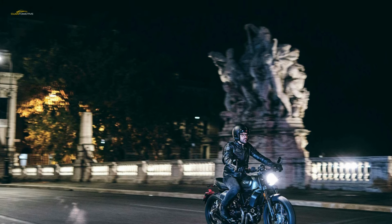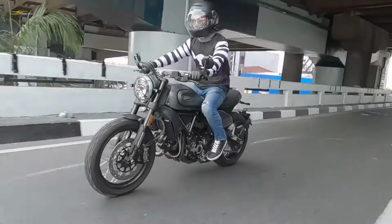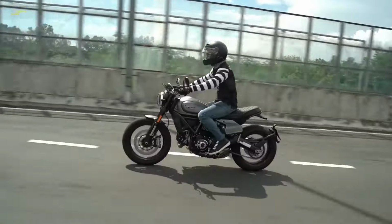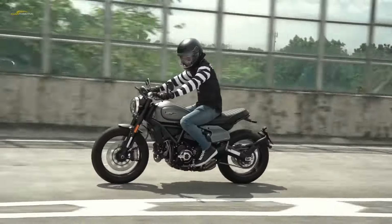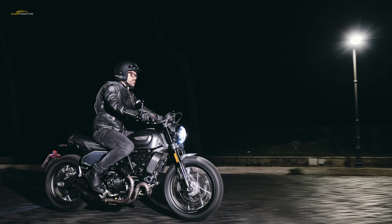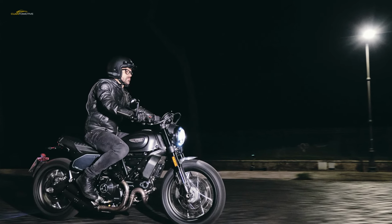That flat torque curve gives great drive from anywhere, and combined with typical Scrambler lightness, you soon realize this is anything but a slow bike. I've done countless miles on different variants of the Scrambler over the years, and I'm always pleasantly surprised by its sprightly and well-measured performance, which is more than enough for the road and cruising along at high motorway speeds without it feeling breathless.